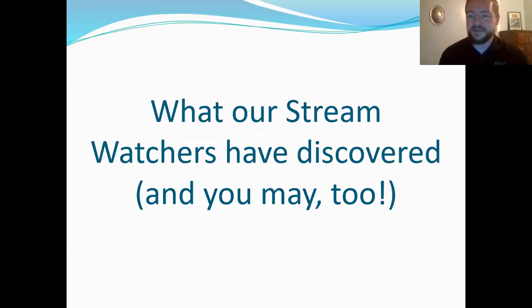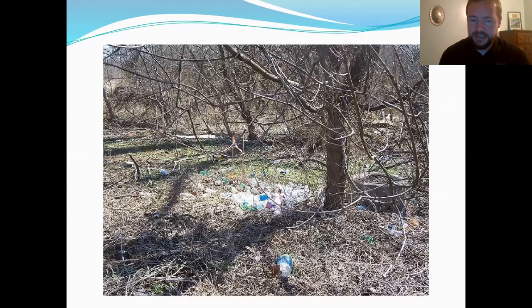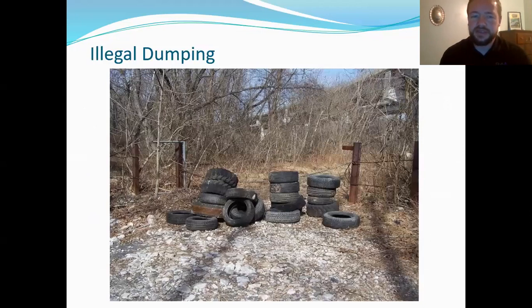So here are some good examples of successes through our Stream Watchers program. Oftentimes people find piles of trash and signs of dumping along the Patapsco River. A lot of times you can find pockets of trash, such as this one. There's a lot of plastic bottles and typical litter. Here's another example of illegal dumping. Tires are pretty frequent in our area, and they're a major problem.